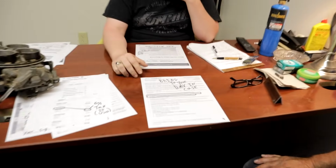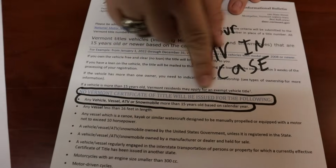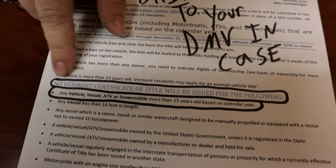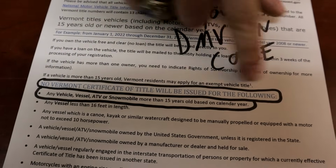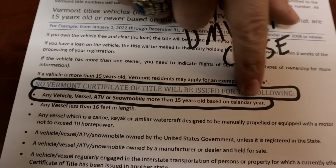And speaking of that, I would bring this form with you. This just shows that Vermont does not issue a title for vehicles older than 15 years. It says right here, no Vermont certificate of title will be issued for the following: any vehicle, vessel, ATV, or snowmobile more than 15 years old based on calendar year.